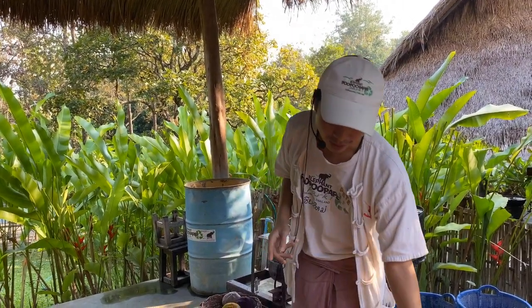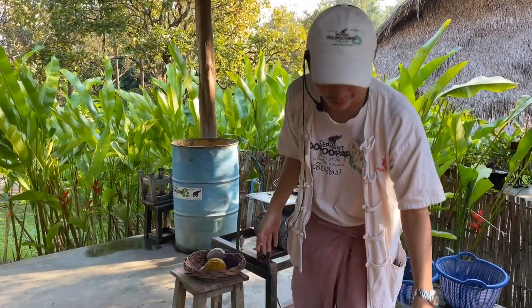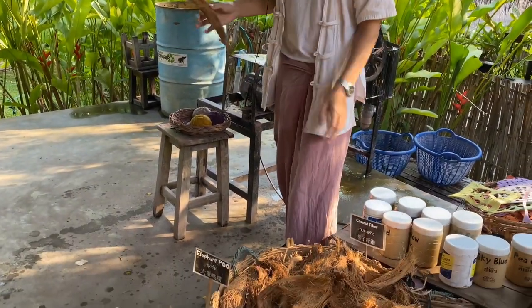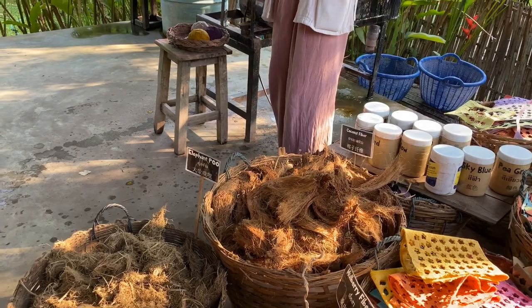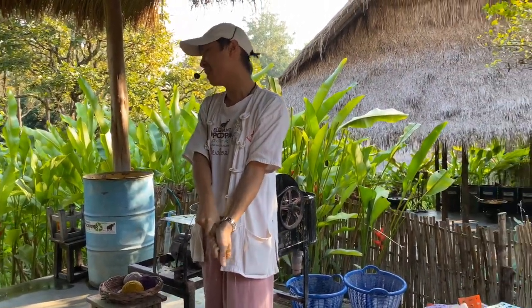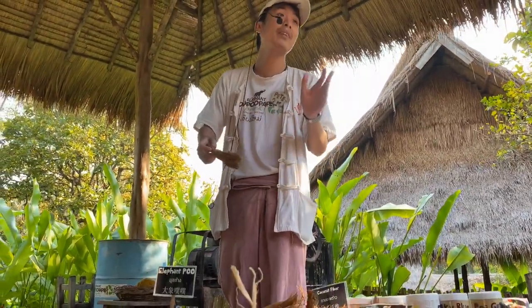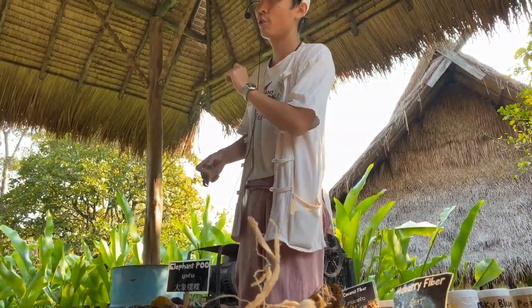Two, the fiber from the plant, from the tree, from the crop, or from the farming that no one needs anymore. Like this one, the sugar cane, a coconut here. It's very soft, it's a lot of fiber, and it's very strong. I mean, yes, by themselves, they can make a paper too. But right now, we just mix them up with elephant poop to make the paper stronger.